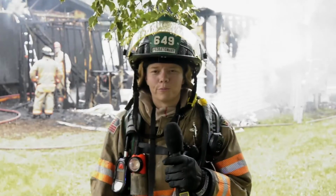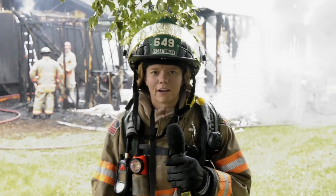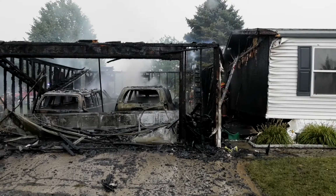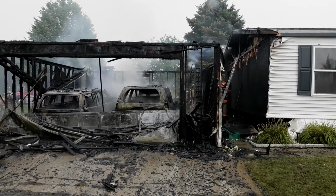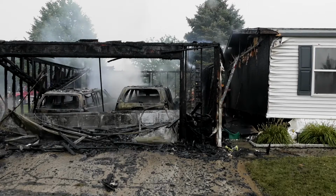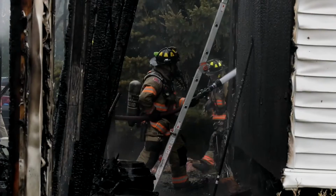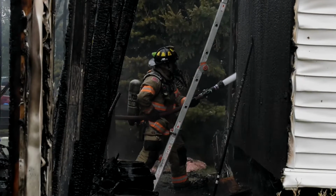Been on the floor for 2 months now. This is my first structure fire. We could see driving in that it was definitely going to be the real deal, so that was really exciting for my first structure fire to have something big like this. So really neat to see it all come together.